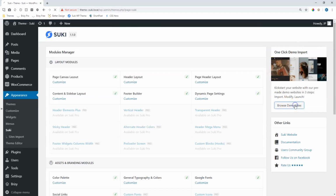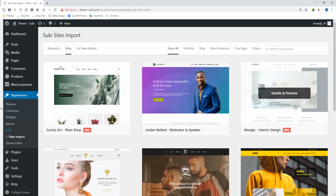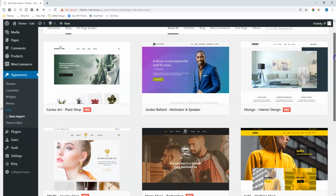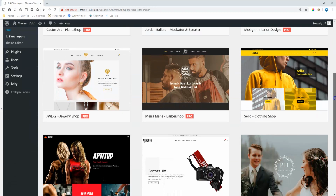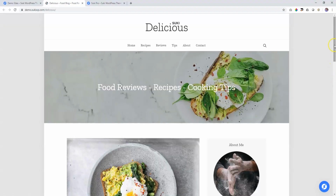The theme comes with a demo sites installer that provides you with ready-made sites you can install with a one-click importer. Simply install the plugin from the Suki dashboard within WordPress, choose your page builder, choose your template, and voila!